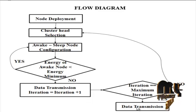Finally, performance has been analyzed. Stability period: duration of the CRSN's performance from its initialization until the first node dies. Network lifetime: duration of the CRSN's performance from its initialization until the last node is alive. Instability period: duration of the CRSN's performance from when the first node dies until the last node dies.